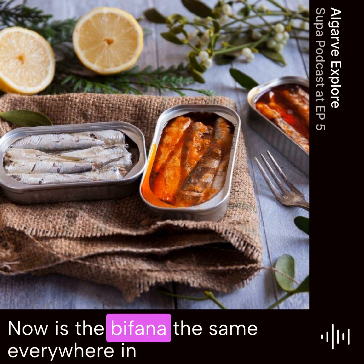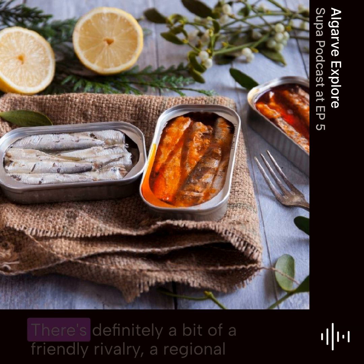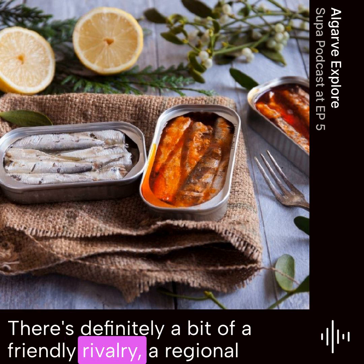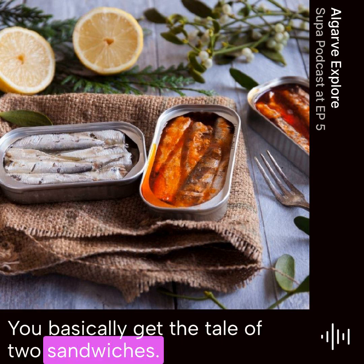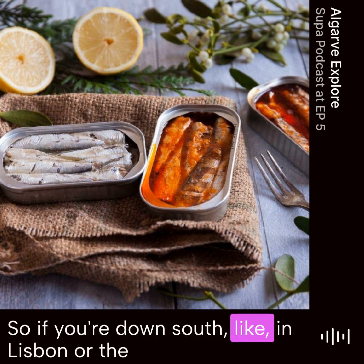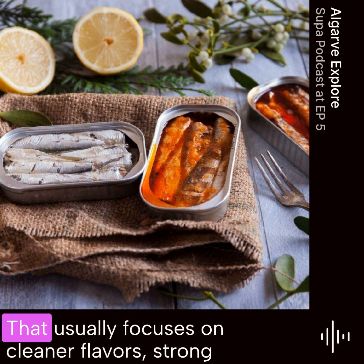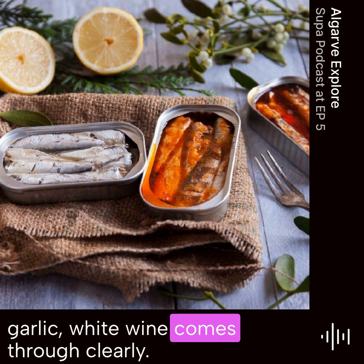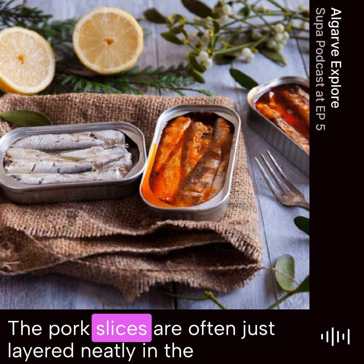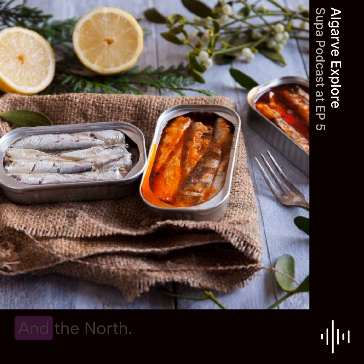Now, is a bifana the same everywhere in Portugal, or do you get variations? A good question. There's definitely a bit of a friendly rivalry, a regional difference. You basically get the tale of two sandwiches. So if you're down south, like in Lisbon or the surrounding area, you'll get the southern style. That usually focuses on cleaner flavors, strong garlic, white wine comes through clearly. The pork slices are often just layered neatly in the roll. Pretty straightforward, very flavor forward. Clean and powerful.